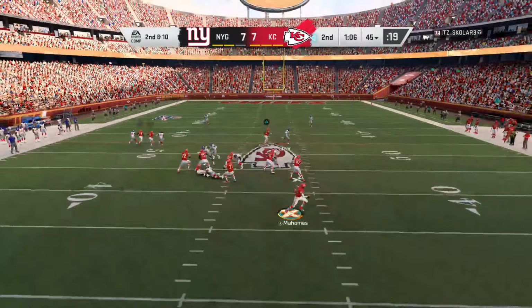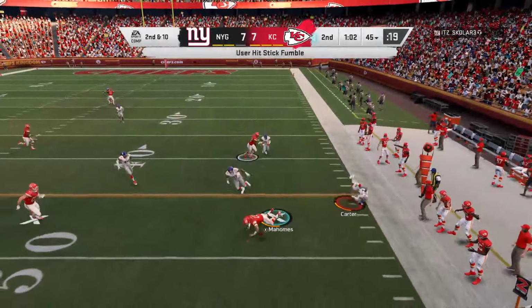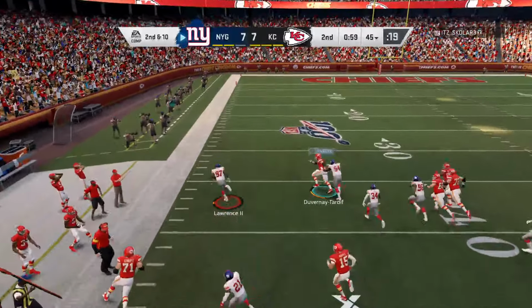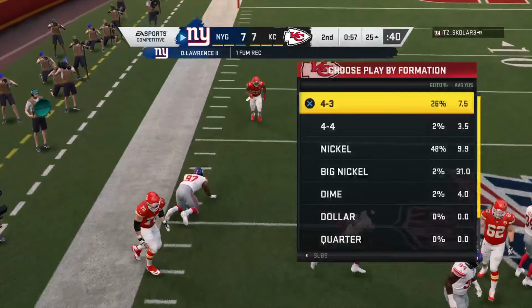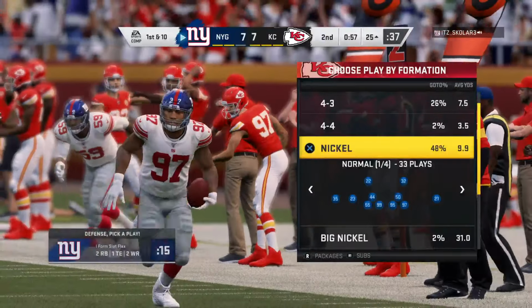On play action, it's Mahomes. Sliding out of the pocket. Mahomes hit. He lost the football. The big man, get the oxygen tank ready. And what a return as he brings this one all the way back to the 25-yard line.